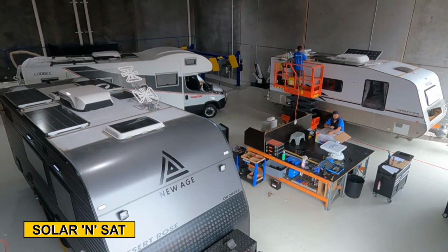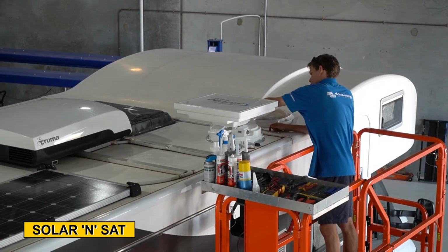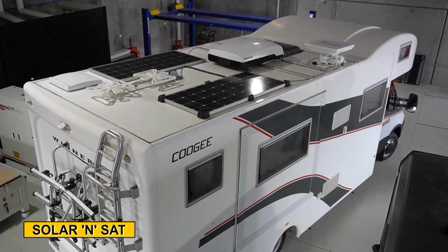We've also been working on a variety of motorhome installations this week. First off, a Winnebago requiring a new satellite TV system. The SatKing Promax was the natural choice for this one. The smaller, much more compact design is ideal for RVs where space is at a premium.